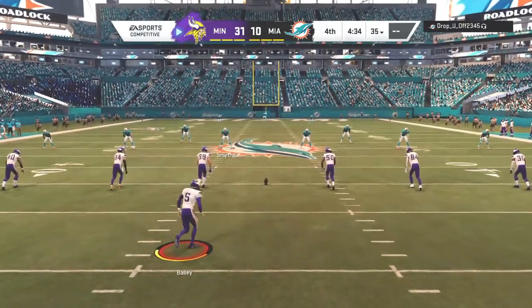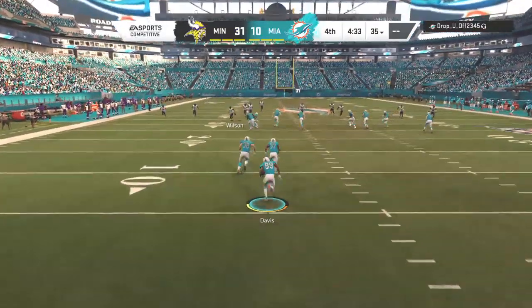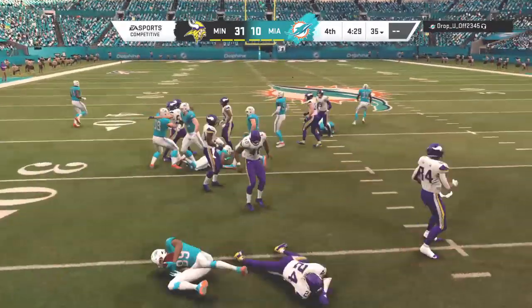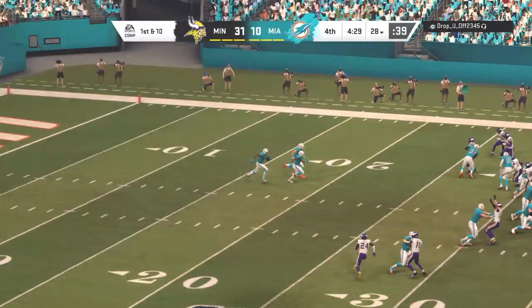I put that in the dirt. Successful. This is taken at the 3. And he's up across the 25 and down at the 28-yard line.